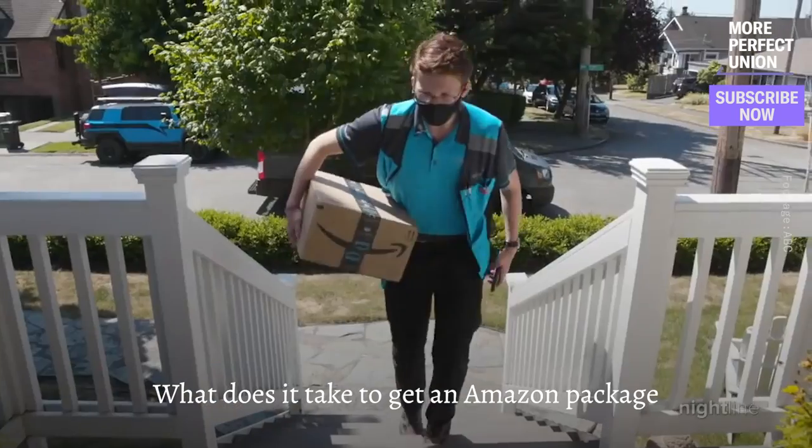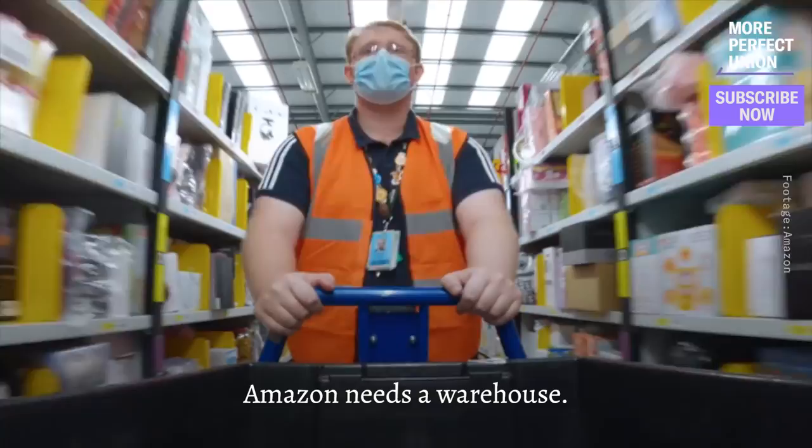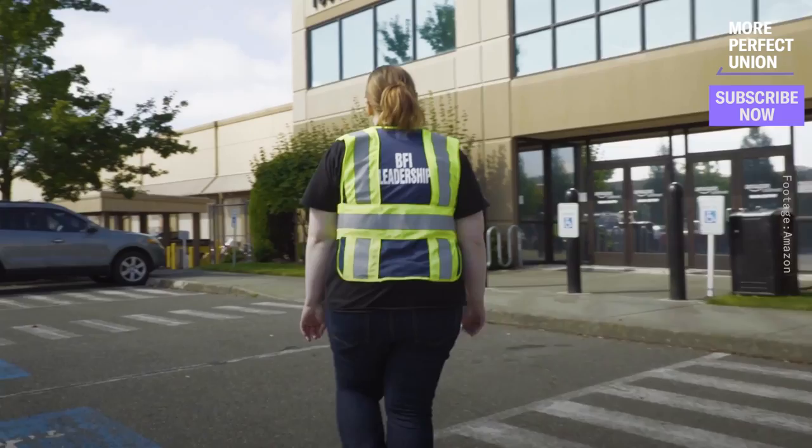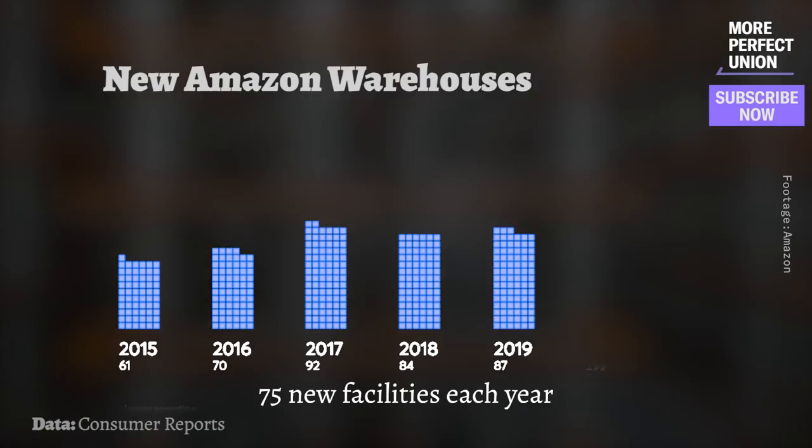What does it take to get an Amazon package to your front door? Well, a lot. But before any of that can happen, Amazon needs a warehouse. And for that, they need a host. During the pandemic, an explosion in online shopping meant that Amazon had to build a lot of warehouses. They went from averaging 75 new facilities each year to building almost 300 in 2020.